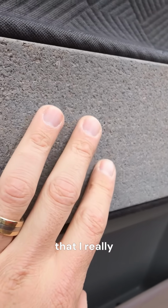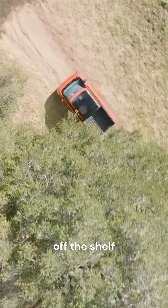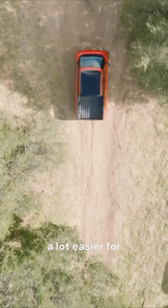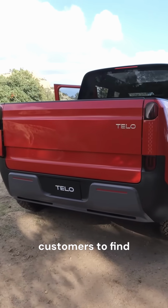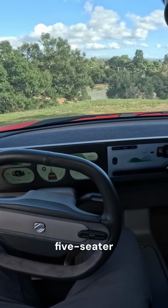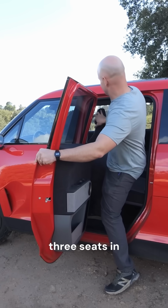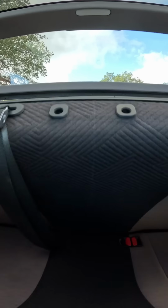One thing that I really like about this truck is that a lot of the hardware components, like the inverters and parts of the drivetrain, are off the shelf, meaning it's a lot easier for them to get to market, but also easier for customers to find replacement parts because they're not proprietary. It is a 5-seater vehicle, 2 seats in the front, 3 seats in the back, and for those interested, you can fit 3 car seats in the back.